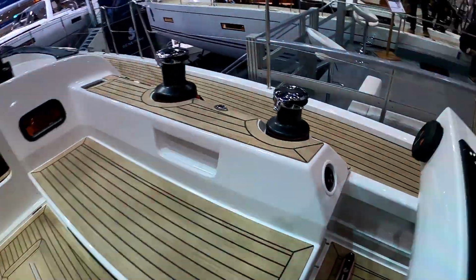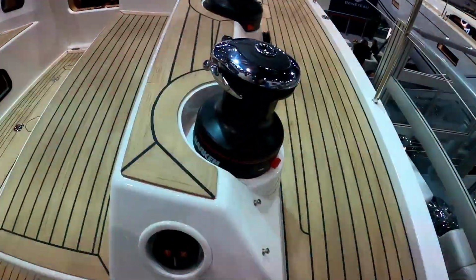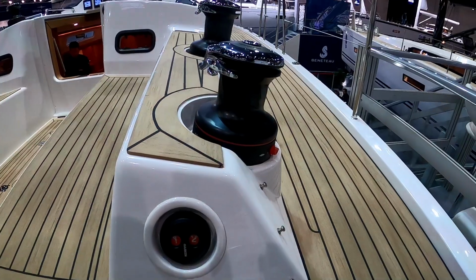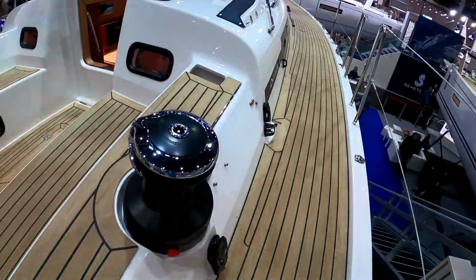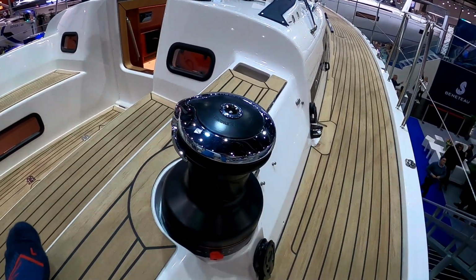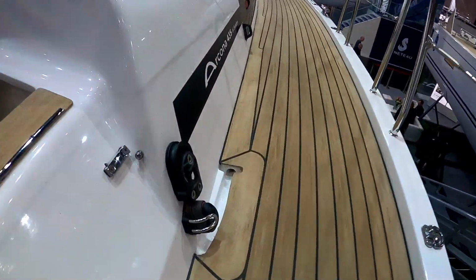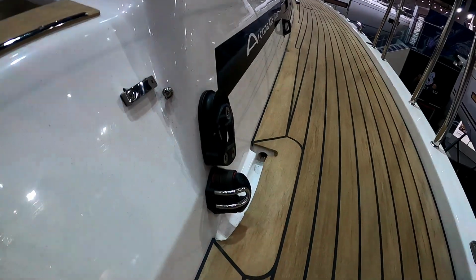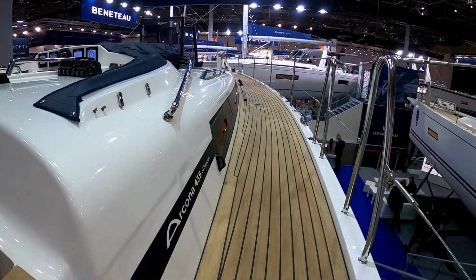Okay, starboard side, we'll go up this side. Port side mirrors it. But you have a Harken 46 self-tailing 2-speed electric winch. And then forward, a Harken 60 self-tailing 2-speed electric winch. You've got some blocks and so on to bring all your lines. Well, I'd like to actually get out on another one of these under sail. Maybe we can do a test sail sometime.